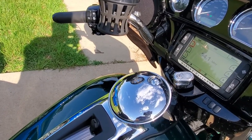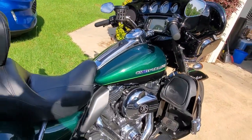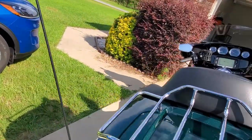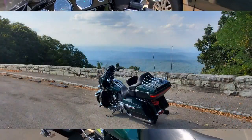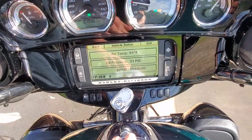It sounds pretty good, I think. I've had this bike on a couple trips. We took it to Tail of the Dragon last year, and we took it down to Austin about a month ago.